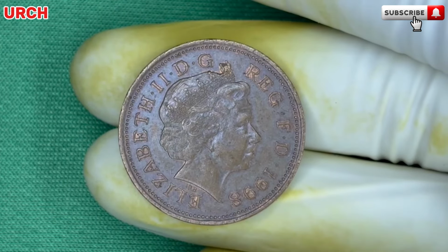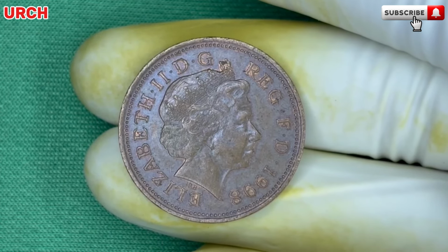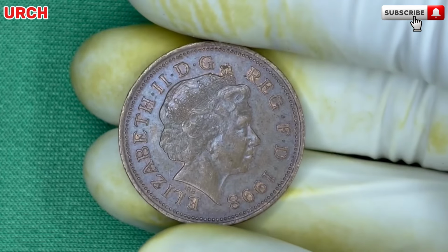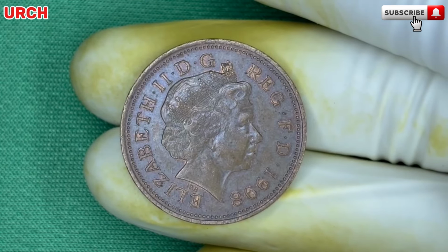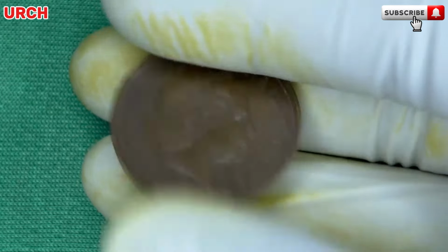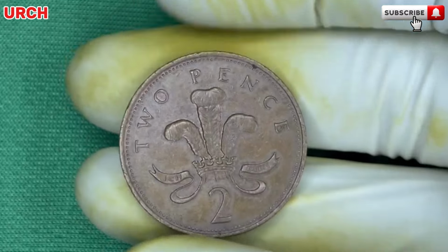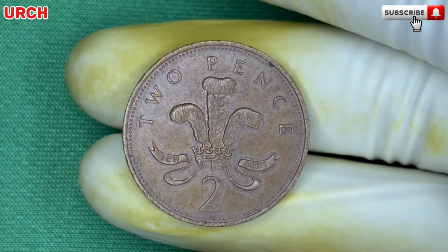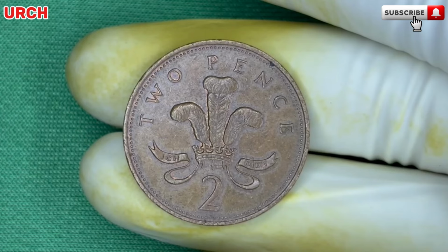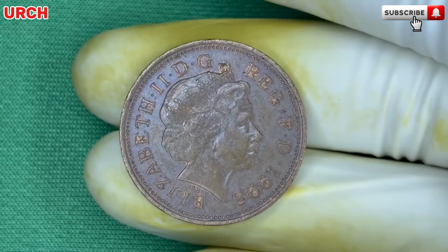Let's take a moment to examine its design. On the obverse, we find the effigy of Her Majesty Queen Elizabeth II. This was the third definitive portrait of the Queen, designed by Raphael Maklouf. Introduced in 1985, this version of the Queen portrays her wearing the royal diadem, a crown traditionally worn for the state opening of Parliament. The portrait is regal, composed, and mature, reflecting the Queen's unwavering presence during that era.